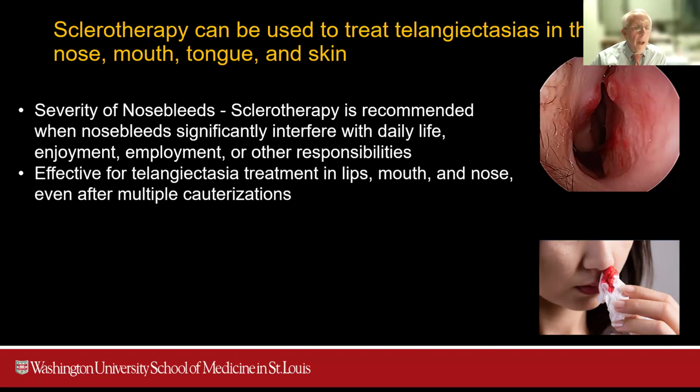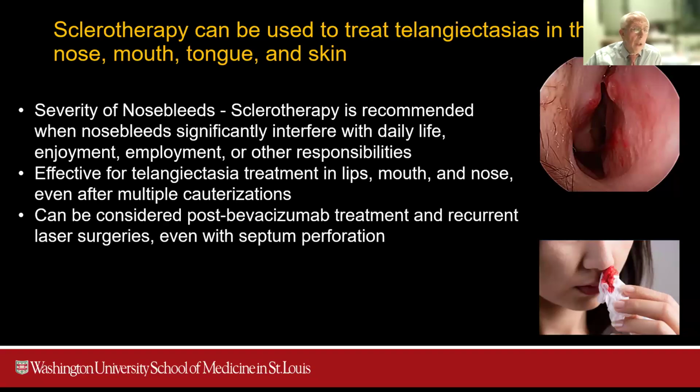The sclerotherapy is effective for telangiectasias, really all over cutaneous skin and mucosa surfaces of the mouth, the nose. I'll use sclerotherapy for people who've had multiple cauterizations in the past, electrocautery, laser cautery, septal perforation, sinus surgery. Sclerotherapy is very handy and very hardy to be used in all different types of situations. It can be considered post-bevacizumab treatment, and as I mentioned, laser surgeries and perforations.